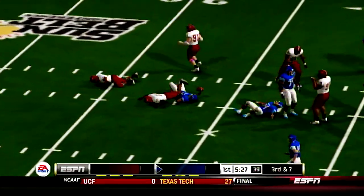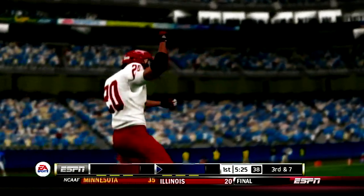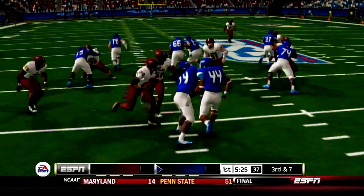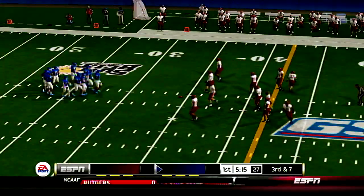And he's taken down around the 34-yard line. That is a loss of 5 on the play. That makes it 3rd and 7. 3rd and 7. Ball on their own 30.